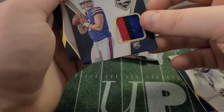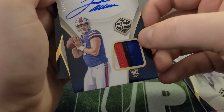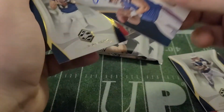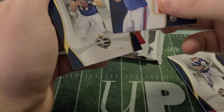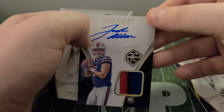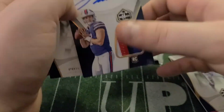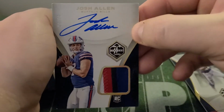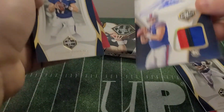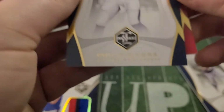Oh, yeah. Oh, that is sick. Josh Allen on card RPA. Numbered to 50. Whoo, man. Unfortunately, got a little ding up here in the corner, and down here. That's okay, though. Wow. I have been getting really lucky the last few days. That's a nice one right there. Ooh, baby. Let's just leave that right there.